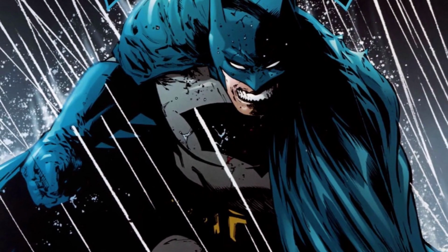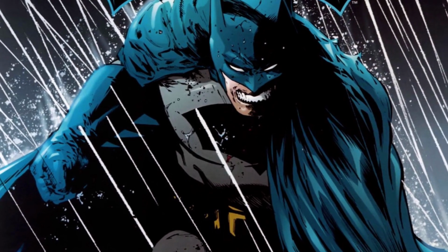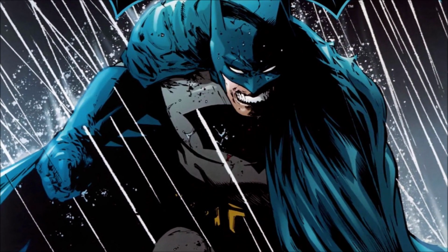What are your thoughts on the possibility of the classic blue and grey Batsuit returning to Batman movies? Would you welcome it? How would you want it to look? Would you want it to look something like Ben Affleck's Batsuit, or would you like it to look something more close to Frank Miller's style of Batsuits? How would you make it work? And more importantly, do you like the idea of possibly dark storytelling and colourful costumes?